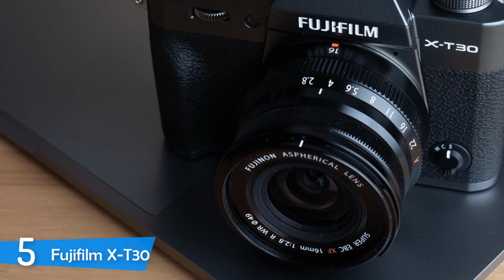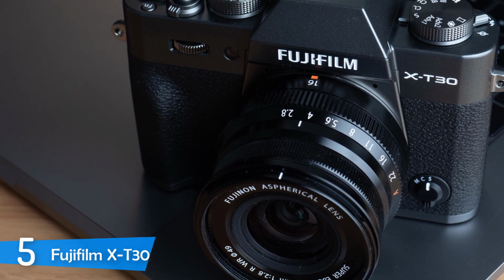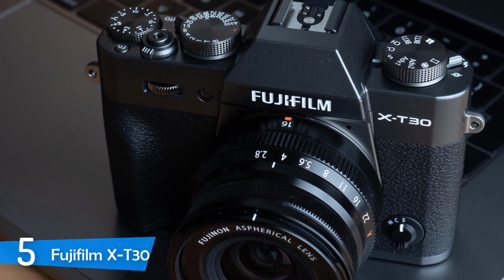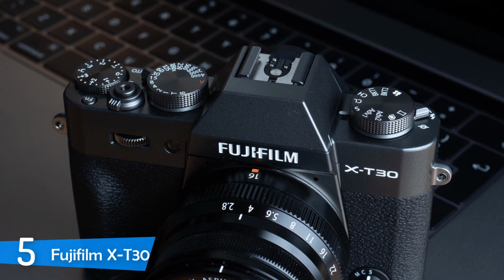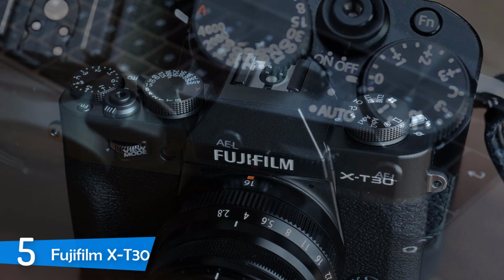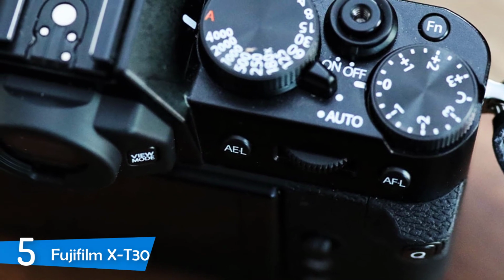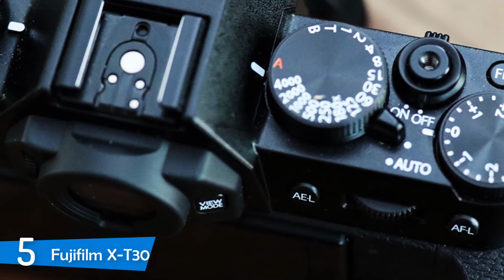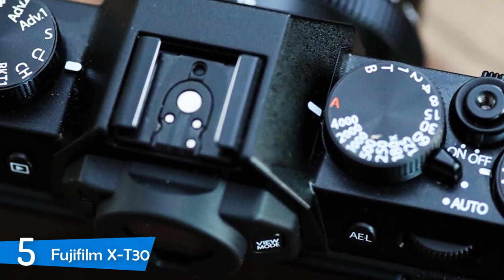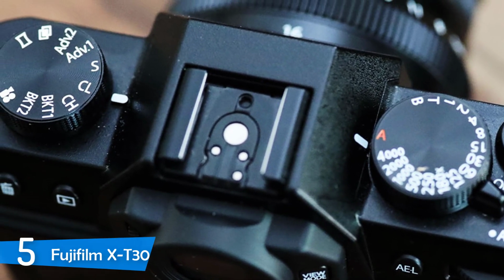The mode dial on this camera lets you quickly access continuous shooting, movie modes, bracketing and more. A great feature that I noticed was that you can change the function that's assigned to a button by holding it down for a few seconds. It has many more great features that any camera enthusiast would love. It measures 11.3 by 5.8 by 2.6 inches and it weighs around 1.7 pounds.